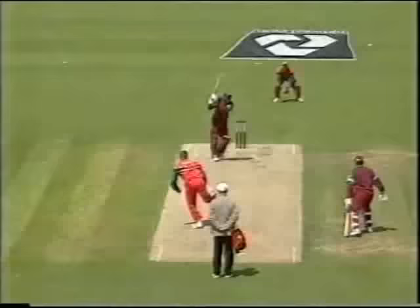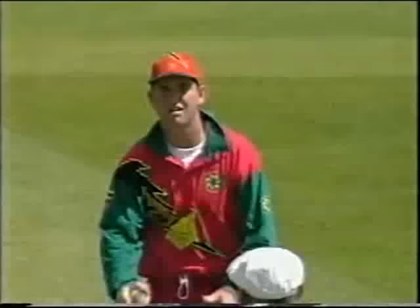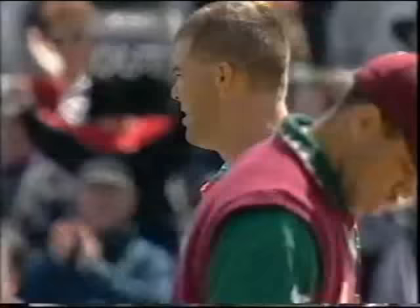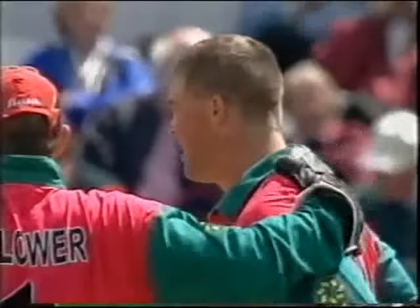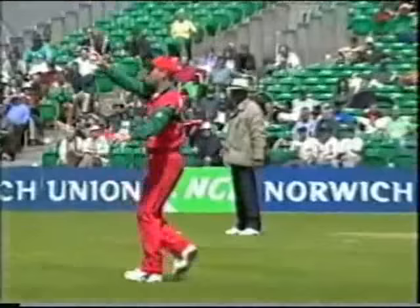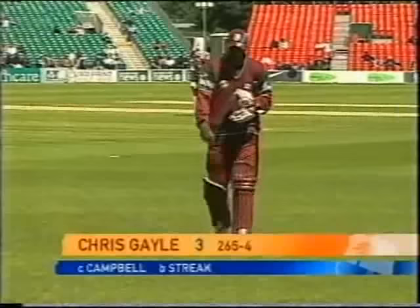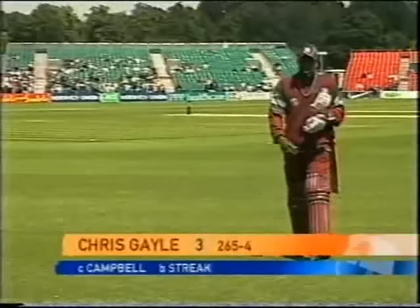In the air and out. Well, wickets going down all over the place here for West Indies. And Chris Gayle has gone. Streak has got the wicket on a full toss. Very soft dismissal. Chris Gayle changed his mind and not quick enough. Just stopped his shot completely and let the ball hit the bat, and it looped up to Alistair Campbell. He has his second catch. Two easy ones for him. Gayle departs. And just not what the West Indies would have hoped for. They wanted more acceleration, and they've lost a couple of wickets.